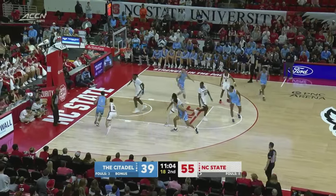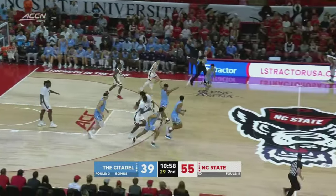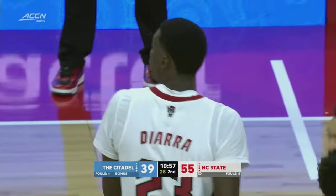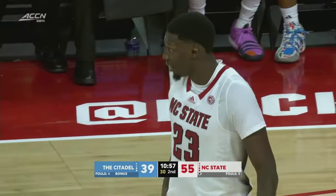NC State replacing leading scorers year over year. Trivia question. As Morgan shoots the three: the last NC State player to lead them in scoring back-to-back years. I know I spoiled this one for you pregame, Scott. I was just curious if you knew. It took you a while to get.